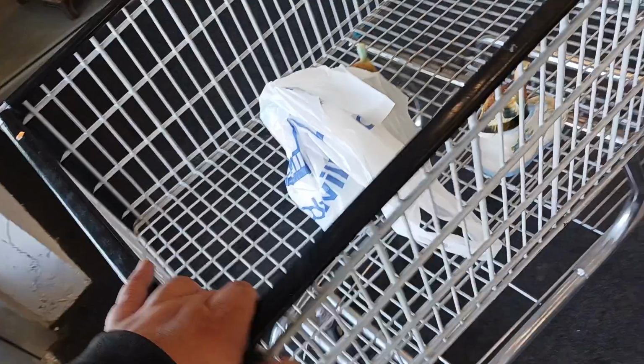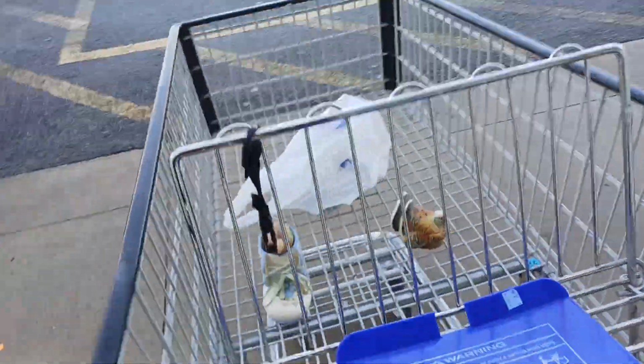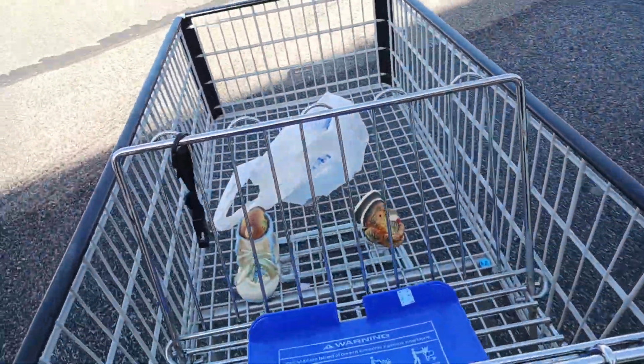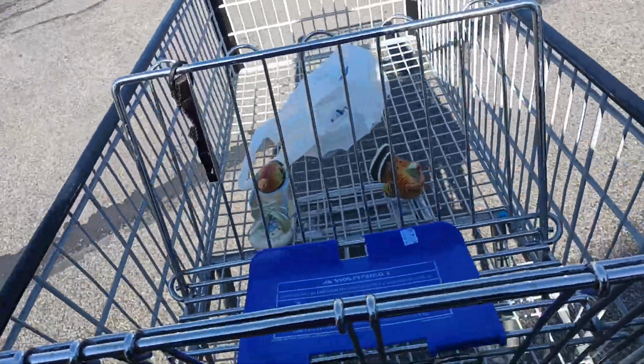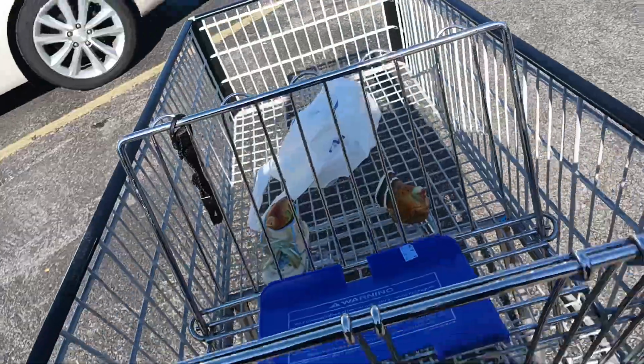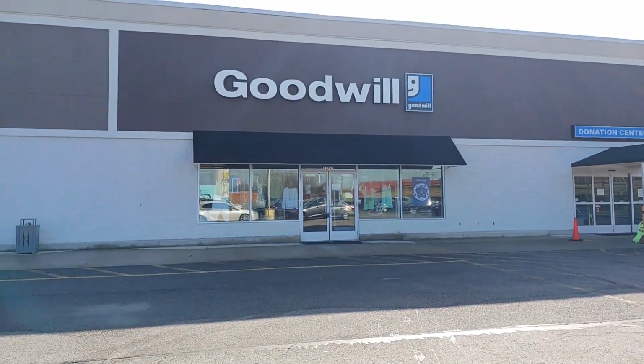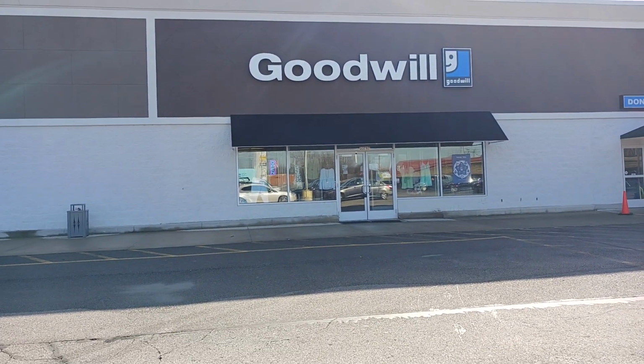All right. $9. Not bad, not bad. Lady, let me get those salt and pepper shakers for $1. Awesome. 50 cents a piece. Gotta love it. All right, well, that was fun, wasn't it, I guess? Not that exciting, I'm sure, but got a couple things, I guess. But that was Goodwill out here in North Ridgeville.